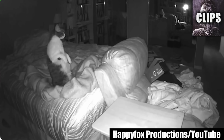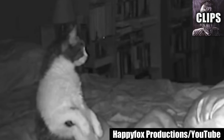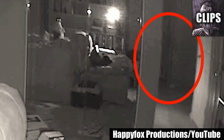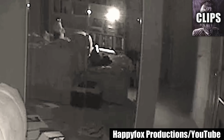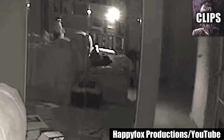Concerned, they checked the footage from the cameras and found something that shocked and puzzled them. As the video starts, one of the cats is visible on the bed, standing upright and looking around. She then reacts to something near the exit of the room, and right then an unexplained shadow is cast against the door. The shadow has physical features resembling a person, including arms and legs, and appears to be walking past the door and into the bedroom.